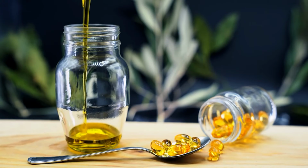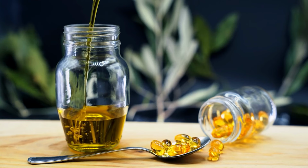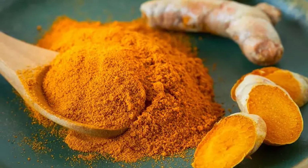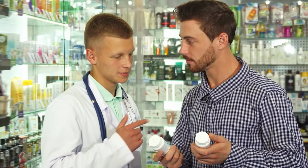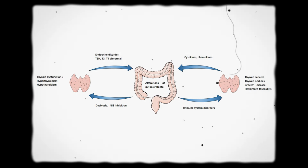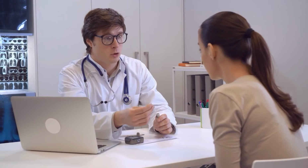Ninth, manage inflammation. Omega-3s from fish oil reduce systemic inflammation. Curcumin and other anti-inflammatory compounds support thyroid function. 10th, work with a functional medicine doctor who understands the gut-thyroid connection. Conventional endocrinologists often miss these links.